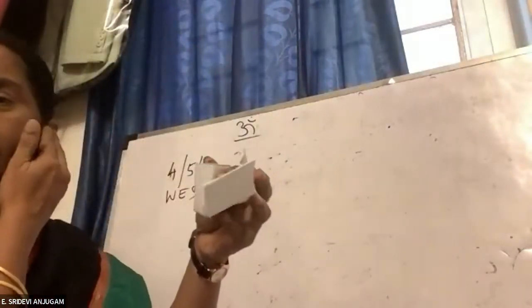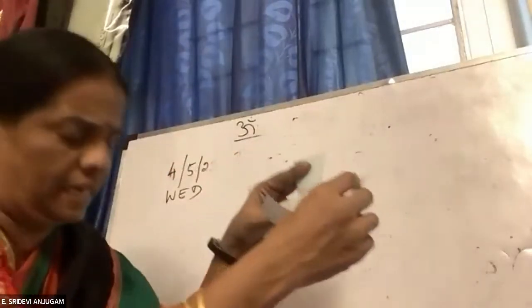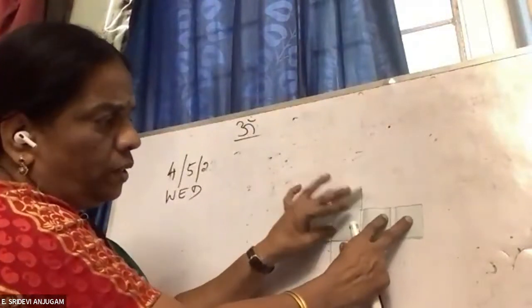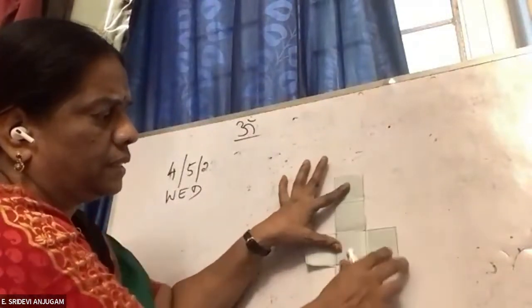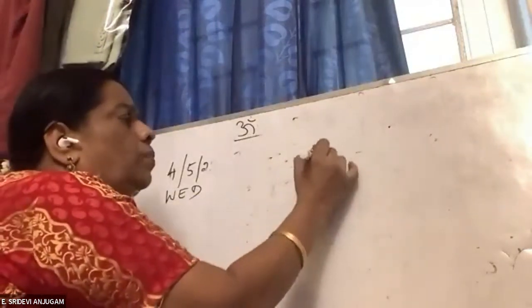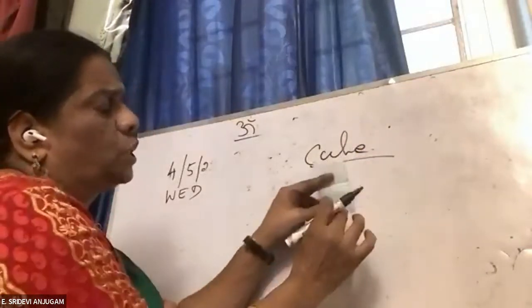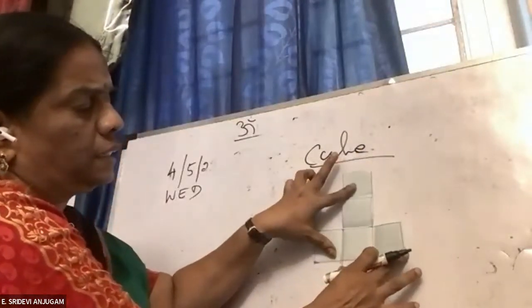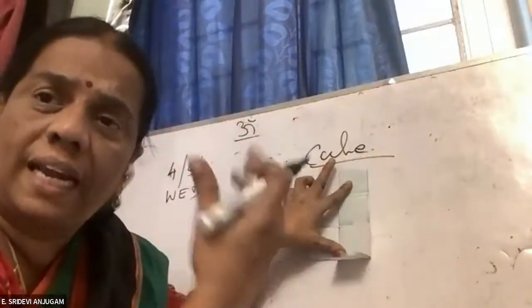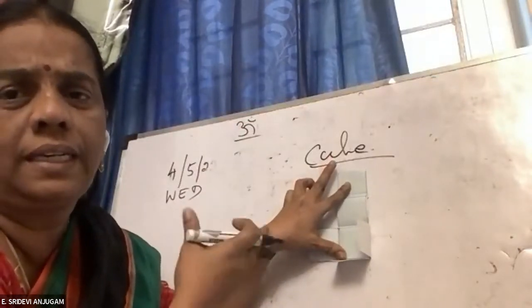See, they all will get eagerly, they will wait to do that. See here, first take a graph sheet. If you have, you can do it now itself. I think you can spotlight me, then you can see this. Like this, you have to draw a net. That is your wish, how many centimeters you are taking. Cuboid, cube. First one is cube. I'm going to explain how, instead of memorizing the formula, we can derive the formula from this activity. Okay, that is our motto.